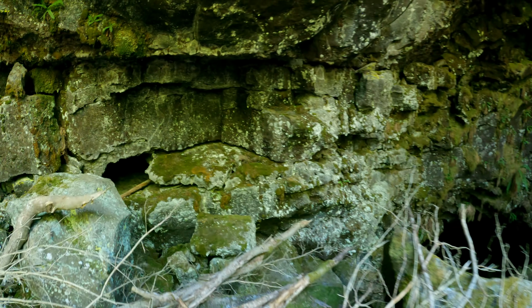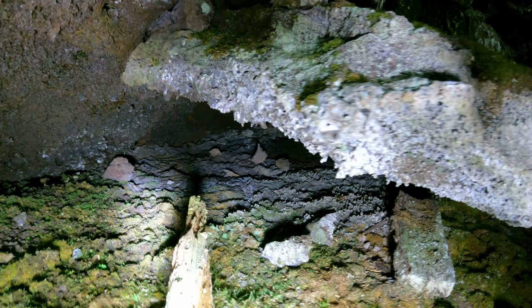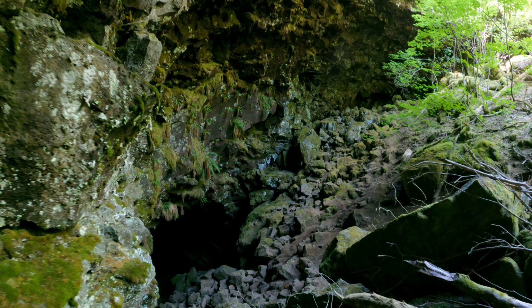So I'm gonna go over here, look at this hole in the wall, see if there's anything cool back here. Oops. It's been like 4 years since I've explored this cave like this. Okay, so nope, another dead end. Yeah, I could probably crawl back there about 6 feet and that's it. It's not worth it. I'm not gonna crawl in there.